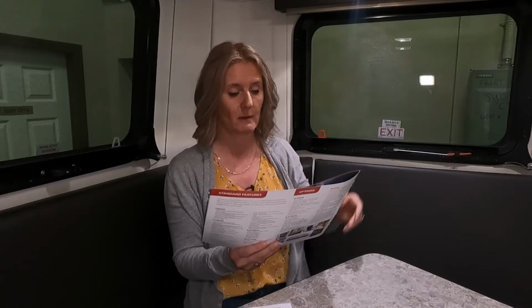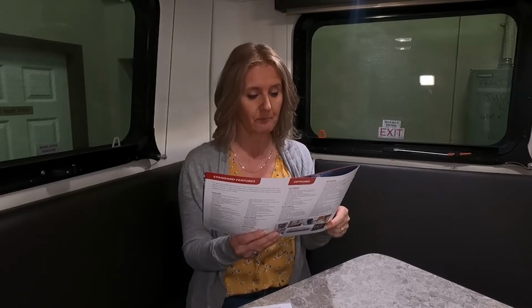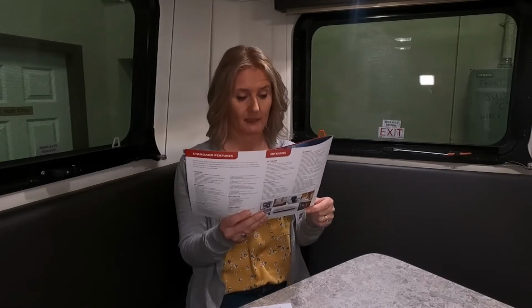The interior height is 6 foot 4 inches to 7 foot, because remember on the 5th wheel it gets higher as you move up towards the bedroom. The interior length is 19 foot 9 inches. The freshwater's at 28 gallons, the black water's at 30 gallons, the gray is at 28 gallons.